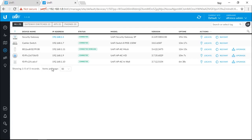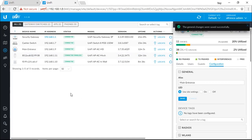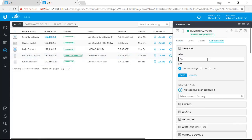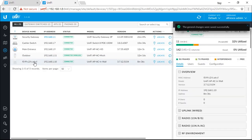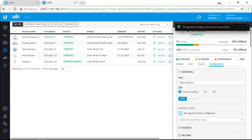Now, as with the security gateway and the switch, there's just a little bit more maintenance to do. And that involves, first of all, setting an alias. We'll call the ACHD main entrance. We'll call the mesh unit outdoor. And we'll call the in-wall unit main kitchen. So this means that at any time, we're going to be able to look at the network topology and immediately know which device sits where.